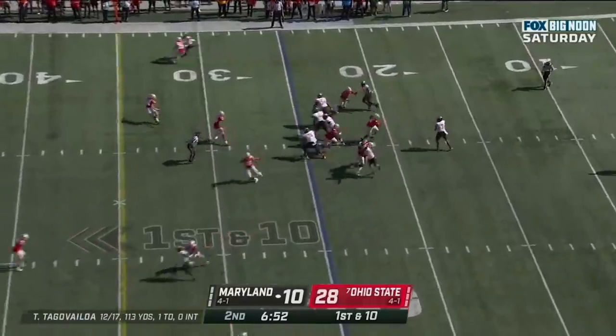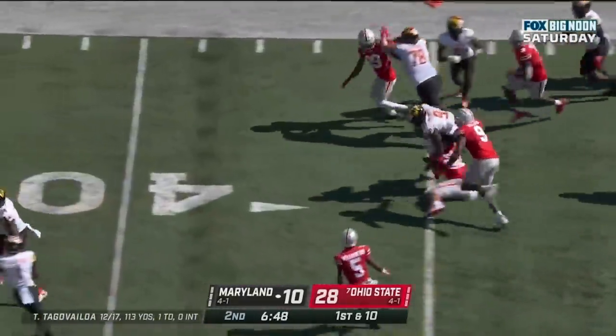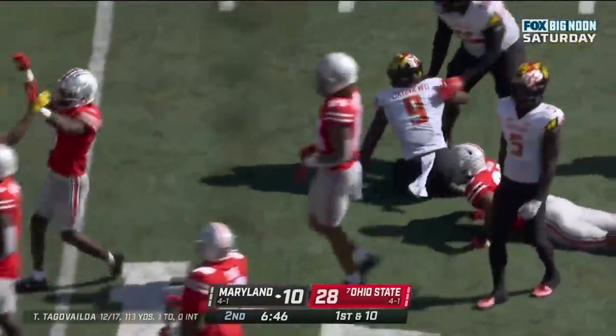Gunslinger. Thank you, by Laura. They set it up to Okonkwo. Oh, pardon me, Rakim Jarrett. No, that was Okonkwo.